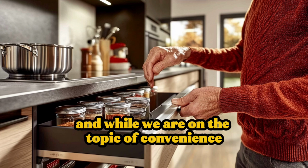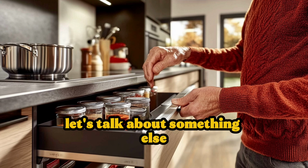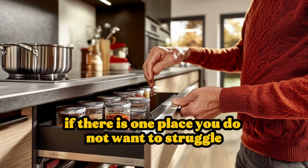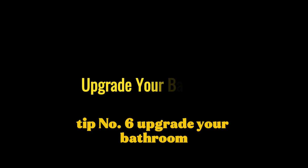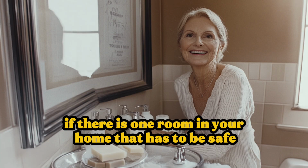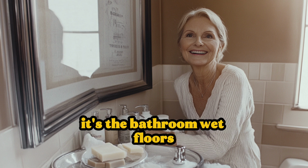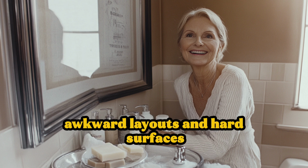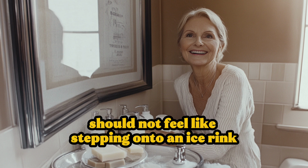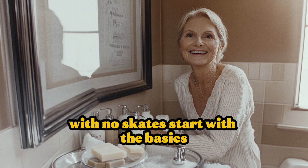And while we are on the topic of convenience, let's talk about something else that deserves an upgrade: your bathroom. Because if there is one place you do not want to struggle, it's there. Tip number 6. Upgrade your bathroom, because slipping isn't a morning routine. If there is one room in your home that has to be safe, it's the bathroom. Wet floors, awkward layouts, and hard surfaces make it one of the most dangerous places in the house. A quick trip to the shower should not feel like stepping onto an ice rink with no skates.